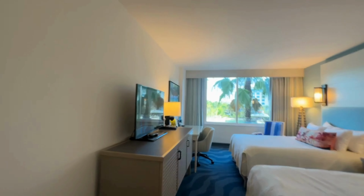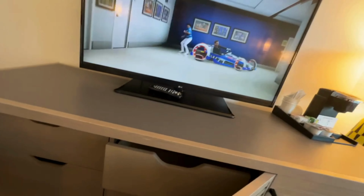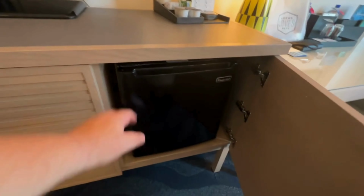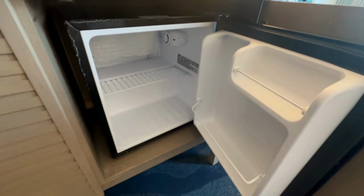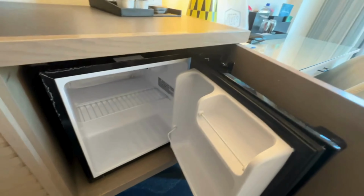And then, you know what? A mini fridge. I'm sure there's one, but I haven't identified it yet. Let's see. More drawers underneath here. Let's see. Ding, ding, ding, ding, ding. There is a mini fridge, which is important because we bought a couple of 12 packs, so we'll be filling this bad boy up in just a little bit.